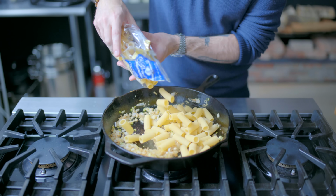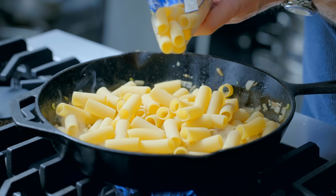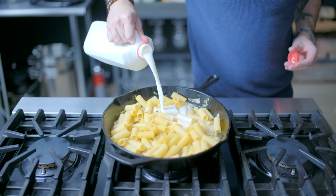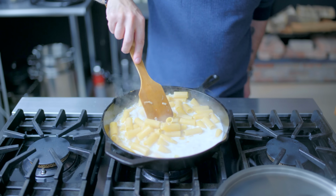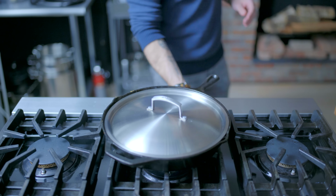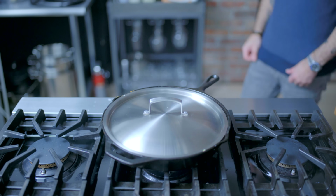Then we're going to add 12 ounces of the uncooked pasta of our choice. I don't really recommend rigatoni, but that's all we had. Then we're adding 2 cups of water and almost enough milk to cover the pasta. Bring this guy to a simmer over medium heat, cover and cook, stirring every 2 minutes or so to make sure that the pasta is cooking evenly until it's cooked.